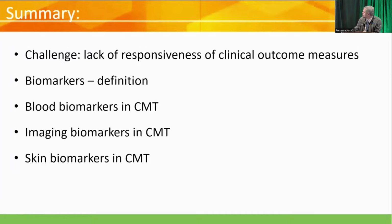And so the summary, we're going to start by, again, where Katie ended, with the challenge that we have currently, which is the lack of responsiveness of our clinical outcome measures. Then we're going to briefly talk about biomarkers, definitions, and then focus on biomarkers in CMT, what we have right now and where we need to move to get what we need.